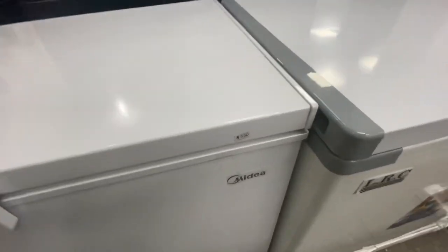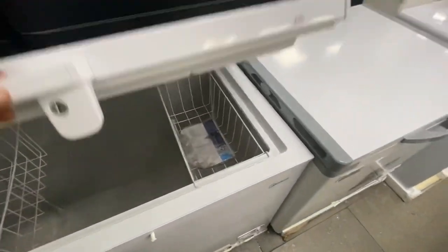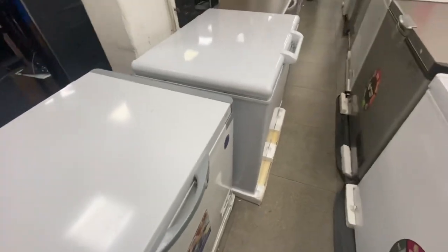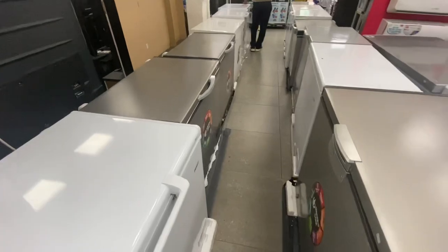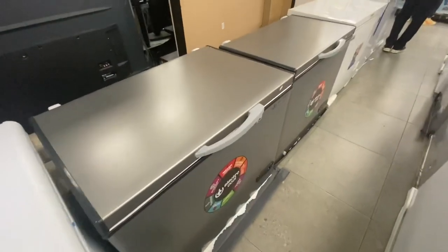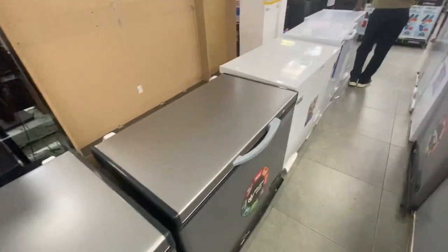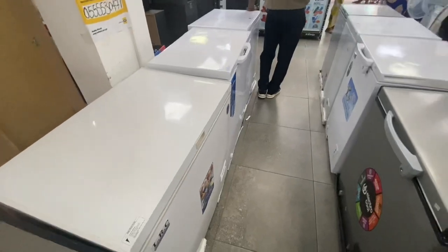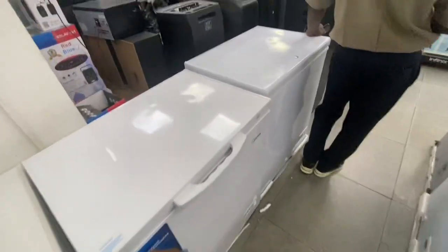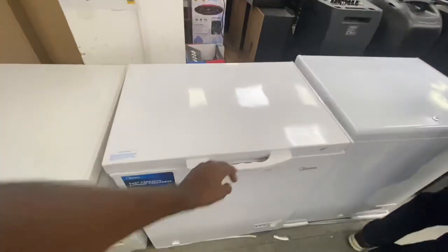This is a mini freezer. $350. These are all freezers. $375. Viewers, once again, we are in the Electro World store. It is an electronic store here on Randall Street. So these are our freezers. This is $325. Fast cooling.